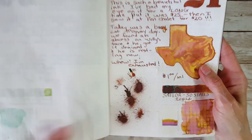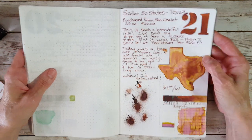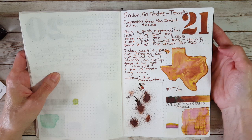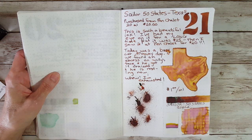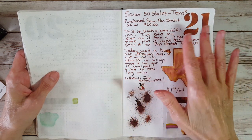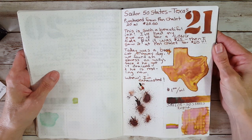And when we get into the comparison panel, you'll see that it is pretty close to SBRE Brown, but it's not quite as orange. It's a little bit more brown. And so if that makes sense, it might not. But anyway, I love it. I love both of them, though. This didn't really replace SBRE Brown.